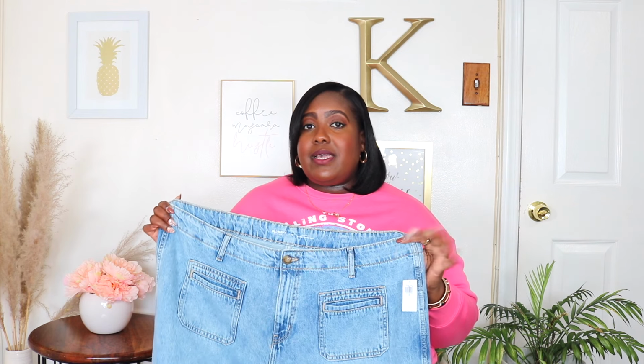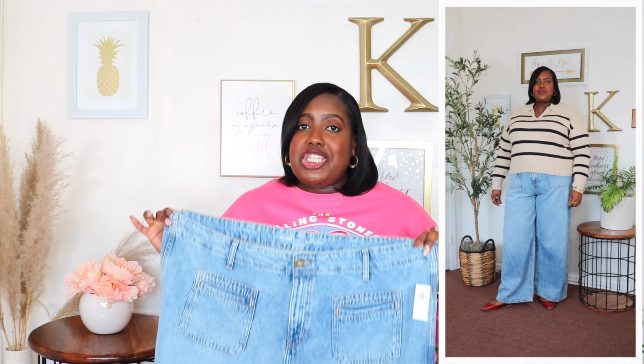I went ahead and styled that sweater with these wide leg baggy trouser jeans, and the price is $54.99. It's available in several different washes, but I'm wearing it here in the light denim wash. And these jeans don't have too much stretch, so just keep that in mind if we're about the same size. The size 20 just fit.